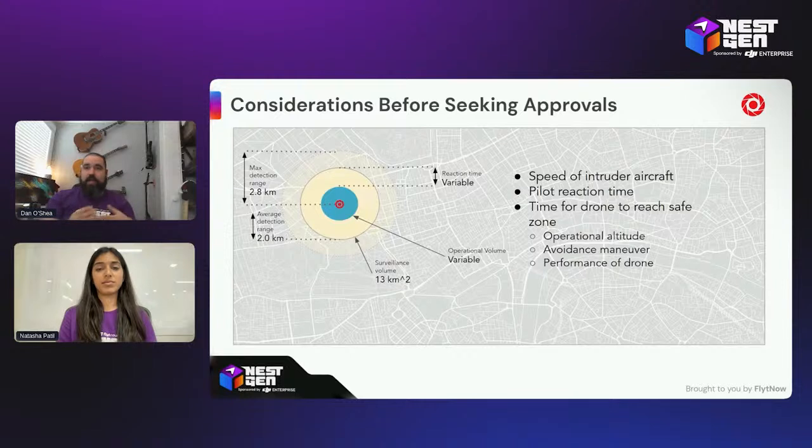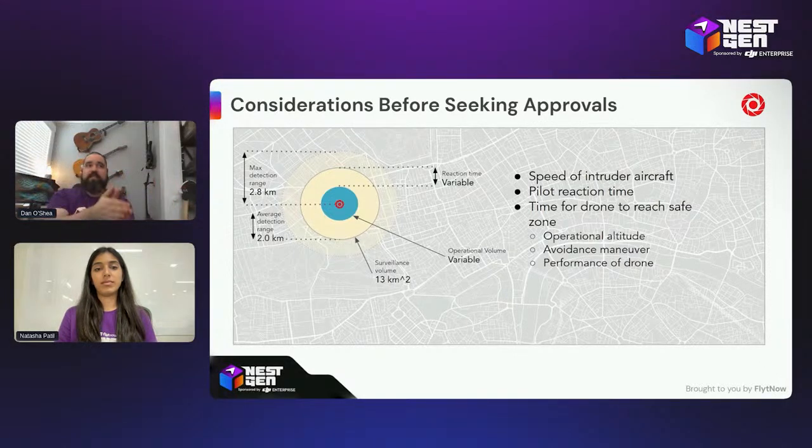Okay, so this is a slide that I use in my sales presentations to talk about where we are going to place ground-based systems to provide enough coverage. The basic idea here is you always want to make sure that even if you're in the periphery of your operational area, you always have that time budget. And that's going to be critical.